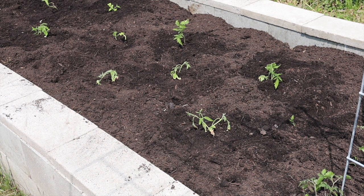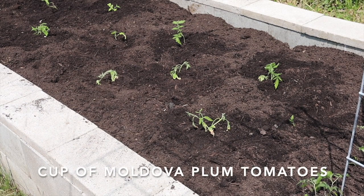Camera wasn't on, you can see I planted the cup of Moldova. And I put them in fairly deep because they were very leggy.